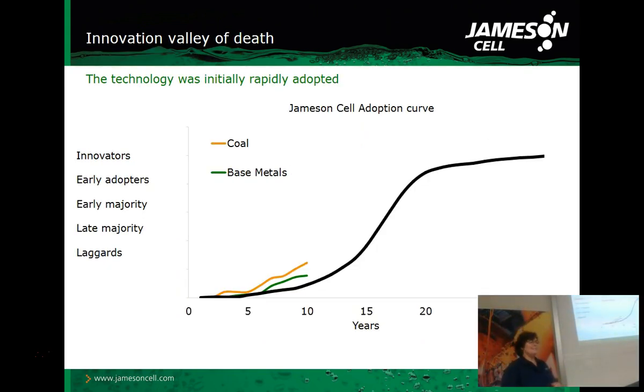When I was looking through the seminars that you've had in the past, I looked at one that Joe Pease had given, and he talked about the innovation valley of death. So I thought I'd present that here and show how the Jameson Cell, in some areas, fell into that valley of death. So if you're not familiar, there's the 5 stages, and they represent the adoption curve given in black.